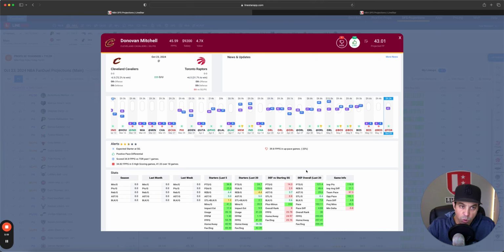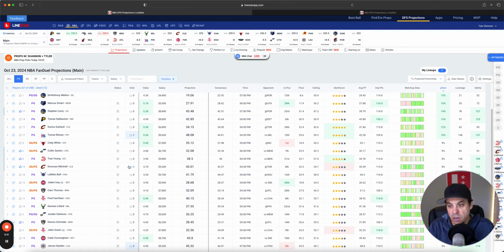It's going to be more so the Darius Garlands of the world, and then either Jarrett Allen or Mobley, and then obviously the small forward there. So I definitely am interested in Donovan Mitchell at low ownership. His ceiling is just right.